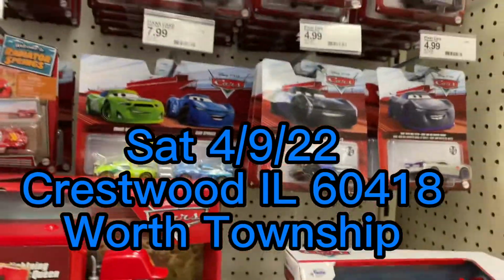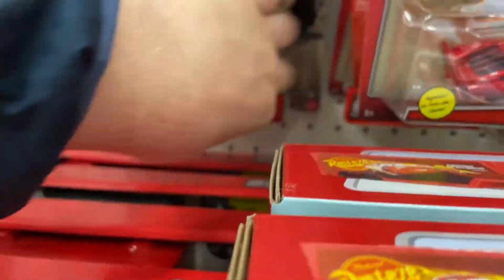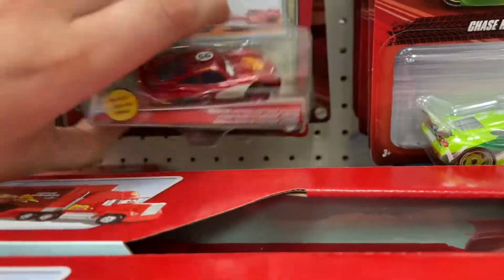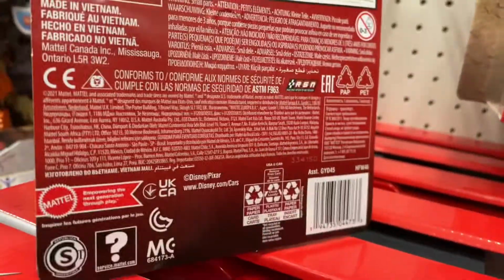Today is April 9th, 2022. We're at Target. Nice to see a color change of Bobby in the Jackson store. I've never seen them in a long time. I think that's a new variation. Raiders Pink McQueen with the keychain.